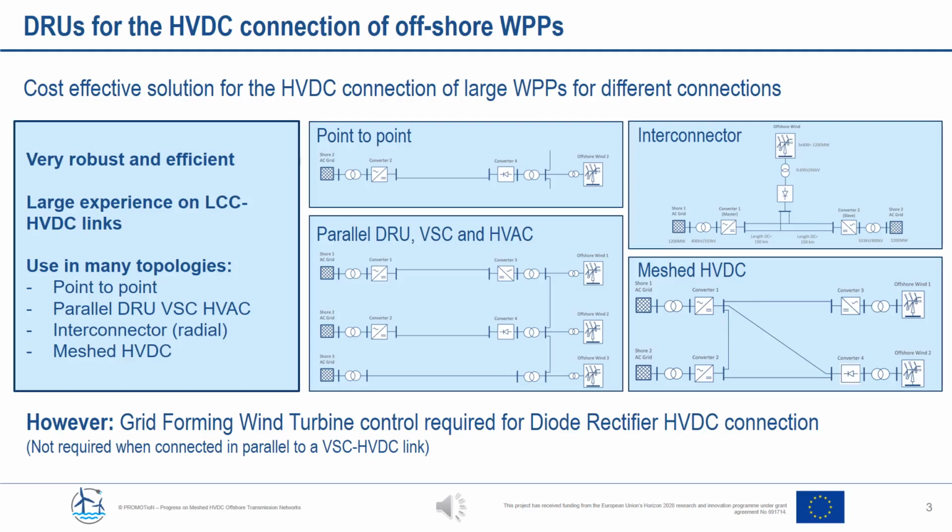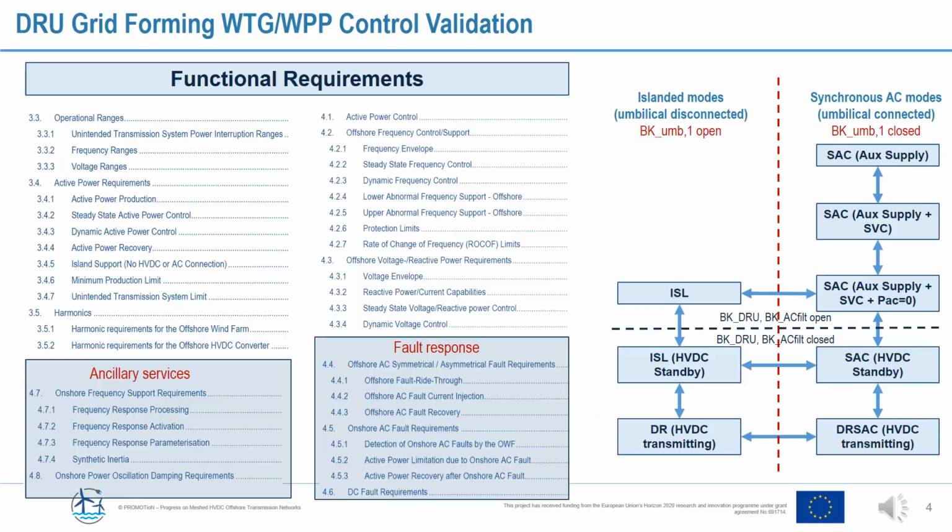In most cases, the main problem is that grid forming wind turbine control is required for the operation of a diode rectifier HVDC connection. One of the main objectives of this work package was the validation of grid forming wind turbine controllers, which could be connected to DRU rectifiers.